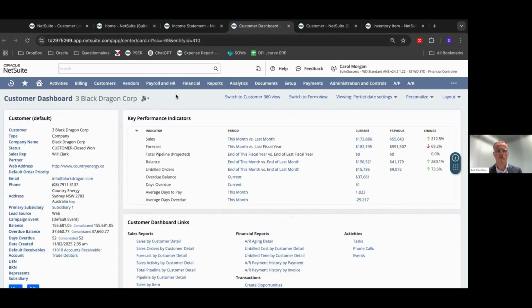Now, I've pulled up my customer dashboard. I don't know about you, but whenever I get on the phone with, say, my phone provider and I've had an issue, I probably call them about 3-4 times over the course of a 2-week period. And I spend the first 5 minutes of that phone call trying to re-explain what the issue is and where we are in that conversation. Imagine being able to pull up a customer dashboard that tells you everything about your customer in a snapshot.